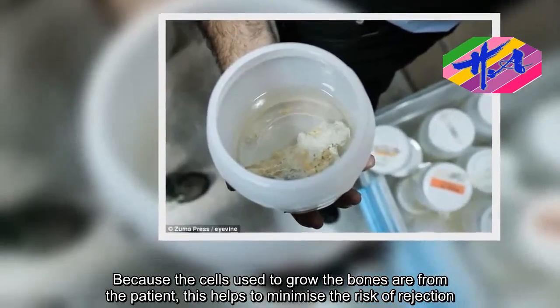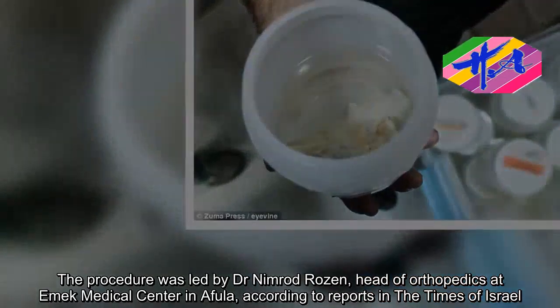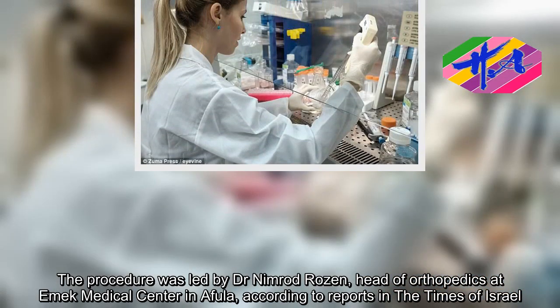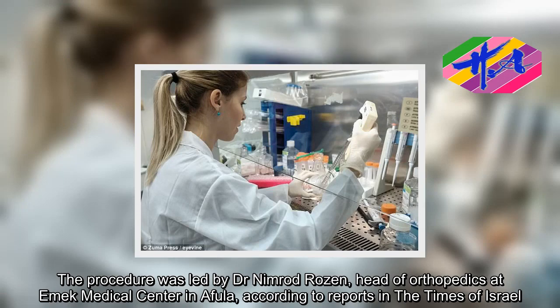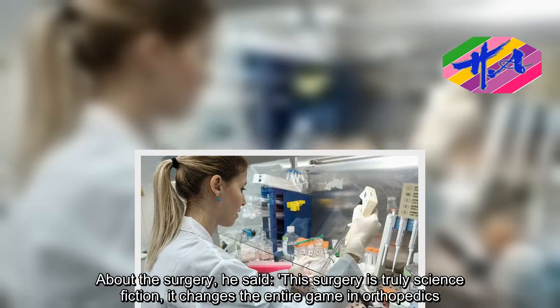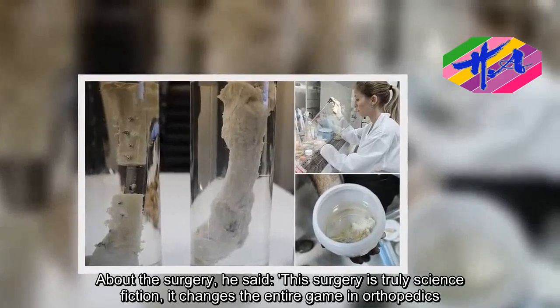The procedure was led by Dr Nimrod Rozen, head of orthopedics at Emek Medical Center in Afula, according to reports in the Times of Israel. About the surgery, he said, "This surgery is truly science fiction. It changes the entire game in orthopedics."